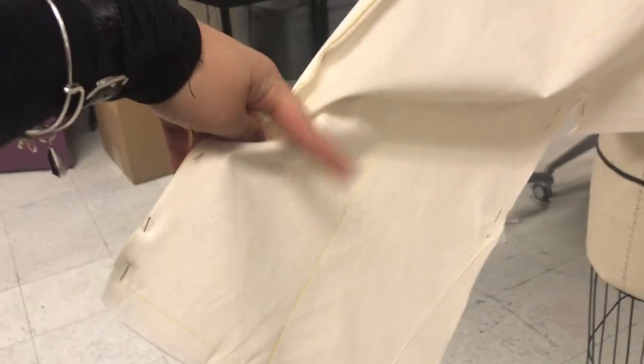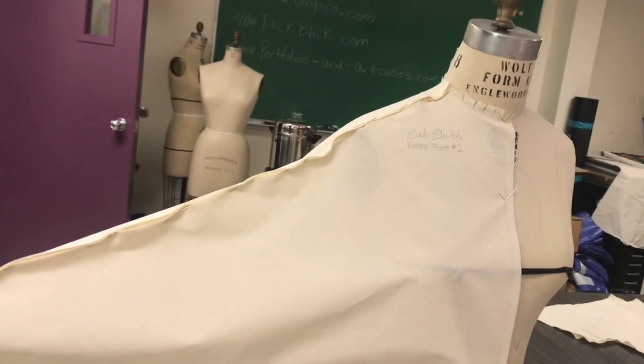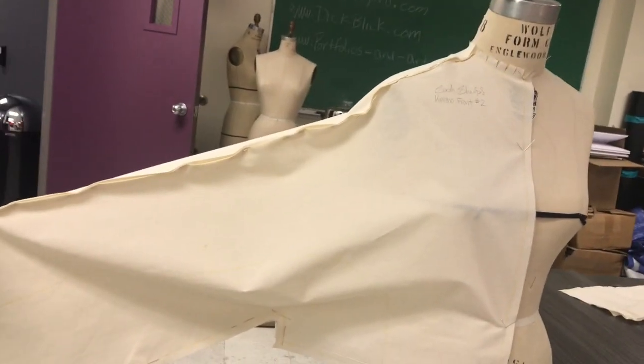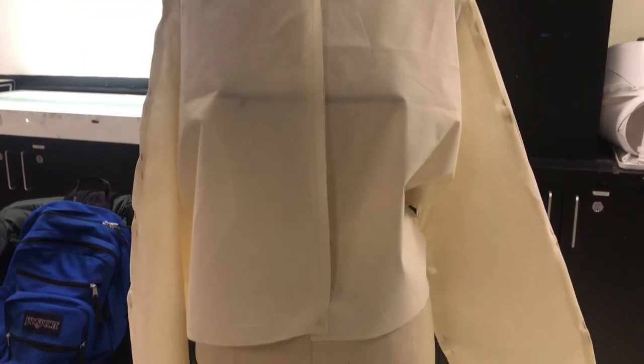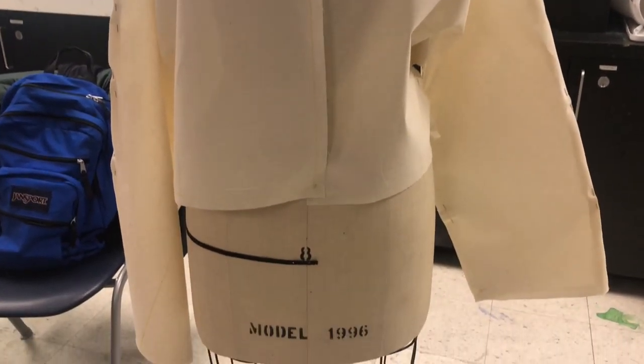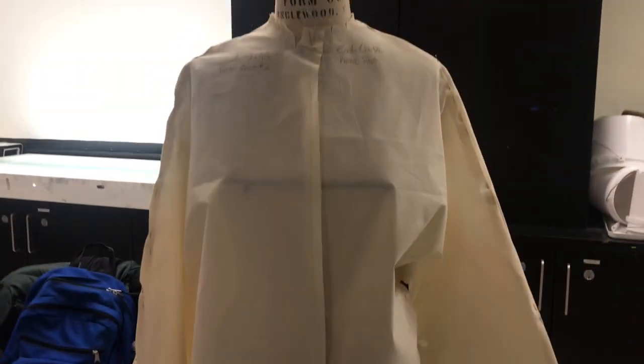There's going to be some detailing over there, so I'll show you guys later when I'm in the process of that. But so far, this is just a draft. And also, I think I'm going to get some pattern paper and lengthen out my pattern.